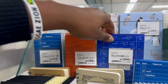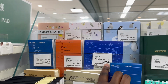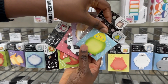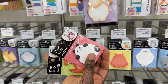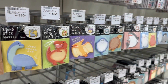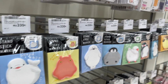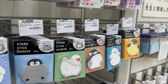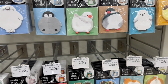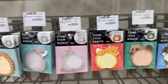As I mentioned before, the smaller ones are 198 and the larger one is 264 yen. They also have these super cute stand stick markers. Now, just in case you're clueless as to what a stand stick marker is, it is a cute small sticky note that can stand upright on your desk and other surfaces. So basically it's just a standing sticky note, and they have them in all these really cute designs, and they are 330 yen each.